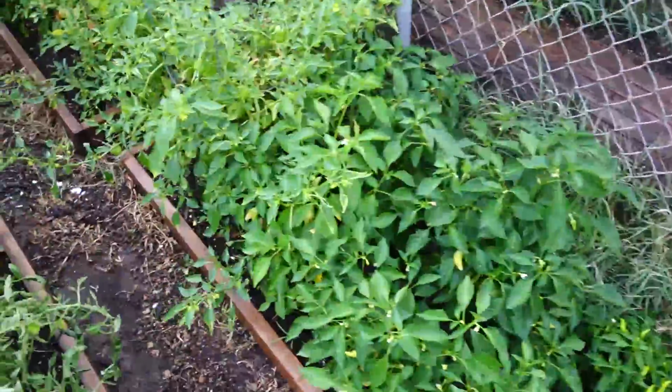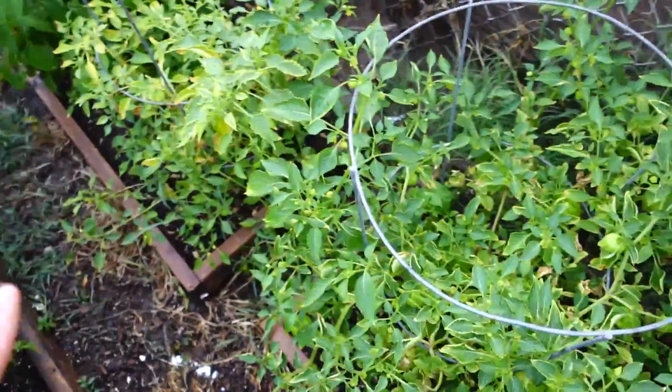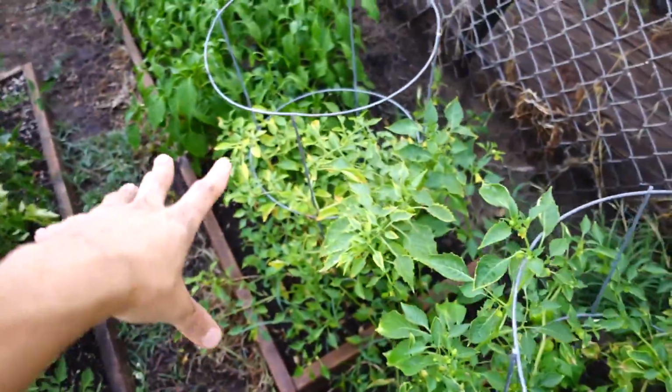So I'm happy about that, guys. Now we get to the tomatillos. All right, so now the tomatillos, I've noticed this guy's starting to turn a little bit yellow.